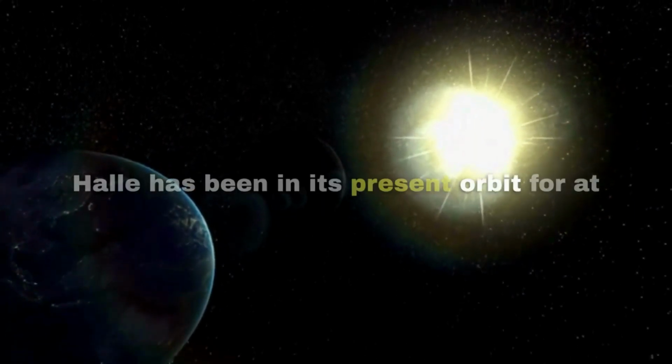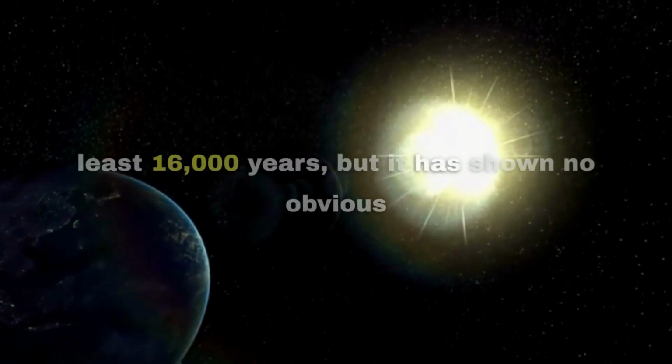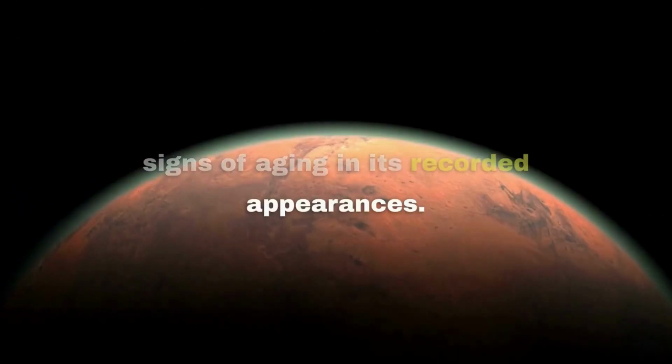Halley has been in its present orbit for at least 16,000 years, but it has shown no obvious signs of aging in its recorded appearances.